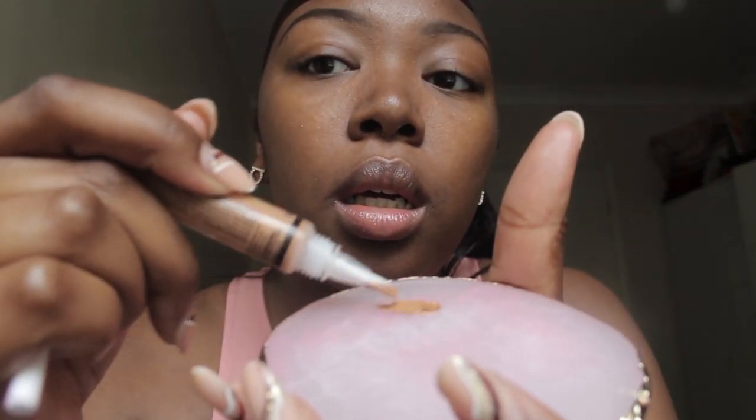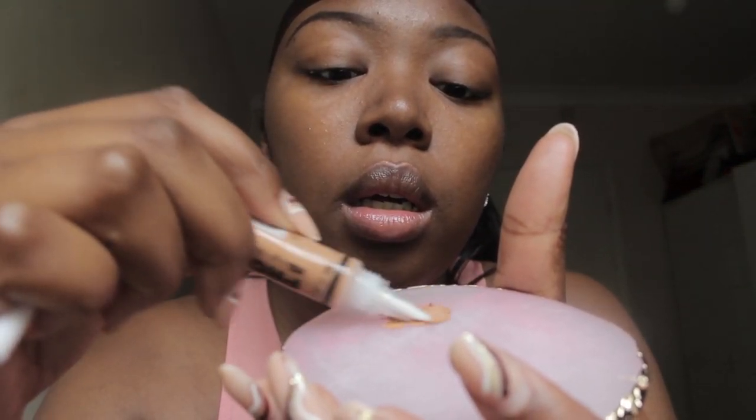Now, of course, concealer. LA Girl is a brand that everybody is familiar with, or most people anyway, and that is what I use to go under. I think the color that I use is Toffee. And this cute little palette I'm using, I got off AliExpress. It's a new purchase for me, so this was the first time I'm actually using it.